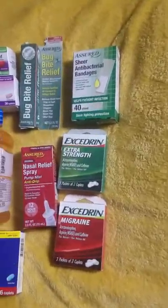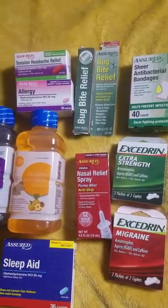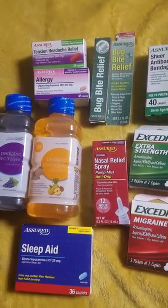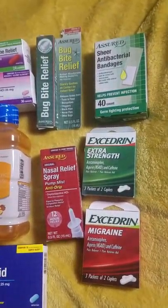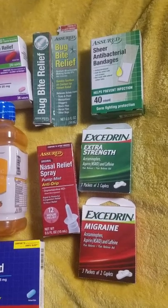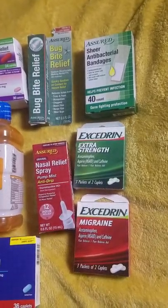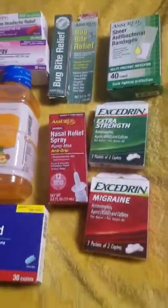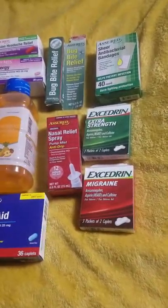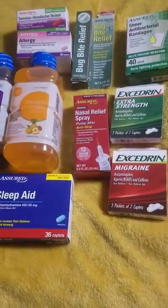Just wanted to show you a couple more things that I picked up from Dollar General today. I keep trying to relay the message to you that building a medical bug out bag doesn't have to be super expensive. And it doesn't. We're talking about Dollar Tree now, so, of course, everything is a dollar.